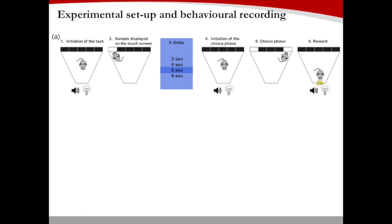Once the mouse pokes it, it turns off. There is a few seconds of delay. After the delay, two screens are turned on, and the mouse should poke the mismatch one in order to get the reward.